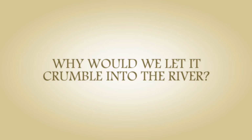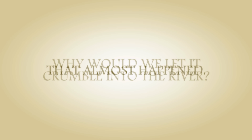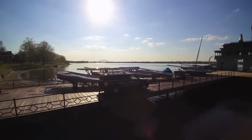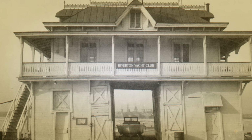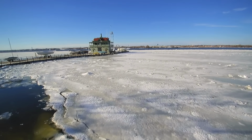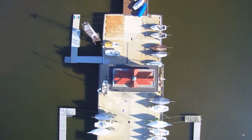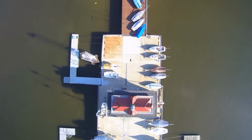So, why would we let it crumble into the river? Well, that almost happened. For many years, the pier and clubhouse were maintained by members of the Riverton Yacht Club. However, the facility is constantly buffeted by waves, 6-foot tides, swirling currents, and, in the winter, significant ice flows. It's only a matter of time before we lose this historic link without preservation.